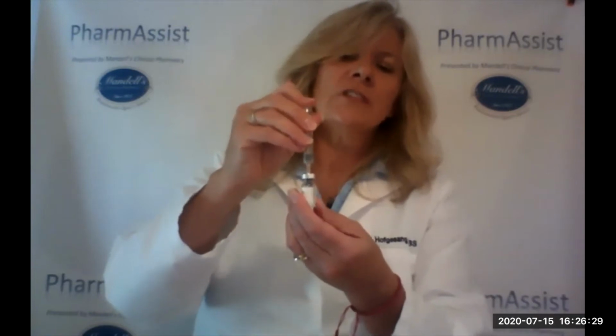Sometimes what I tell patients is once you've injected that fluid into that vial, then you can remove the syringe, but then gently roll the vial. You don't have to shake it vigorously. You don't want to create a lot of bubbles. You're just kind of gently rolling, because you want to get all that little powder that's in there to dissolve with the water that you're being supplied.